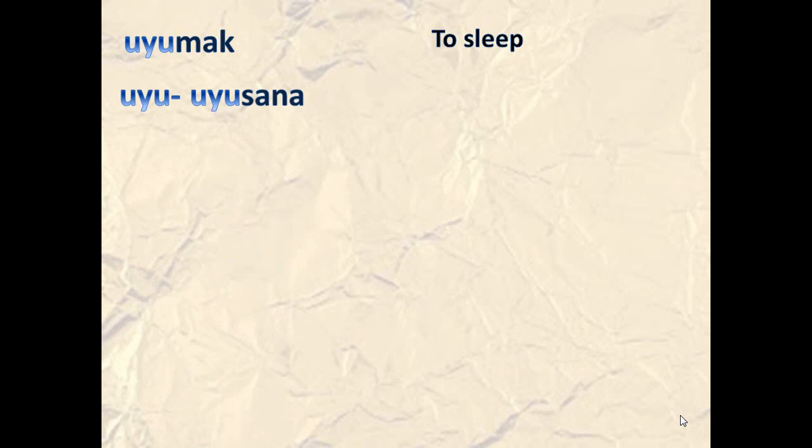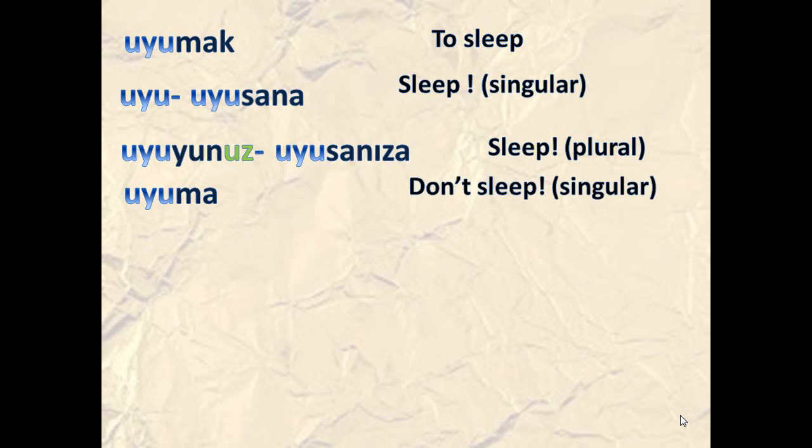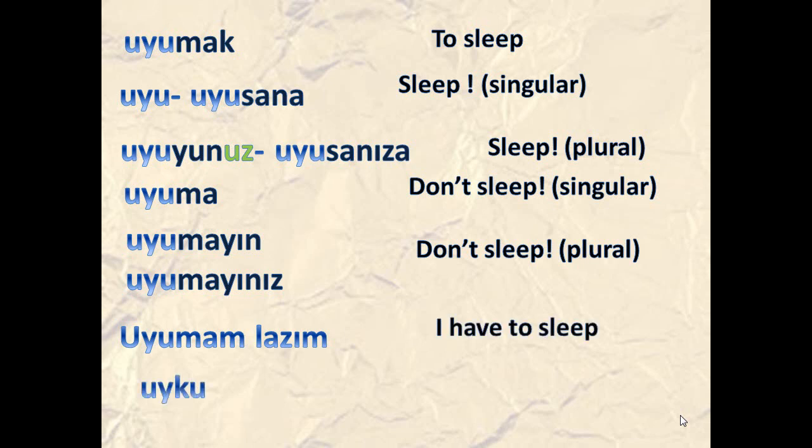Uyumak means to sleep. Uyu, uyusana means sleep, imperative form. Uyuyunuz or uyuyun, uyusanıza, again means sleep. Uyuma means don't sleep. Uyumayın, uyumayınız also means don't sleep. Uyumam lazım means I have to sleep. Uyku, and that's sleep in noun form.